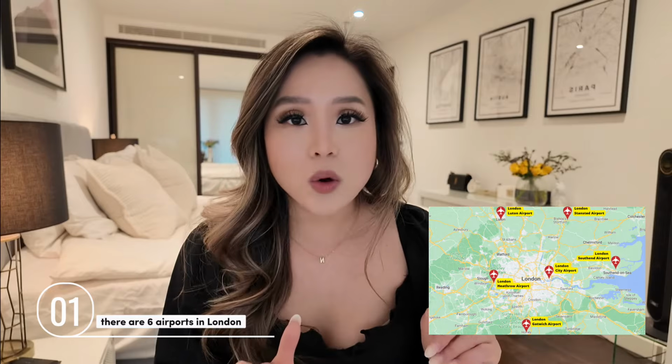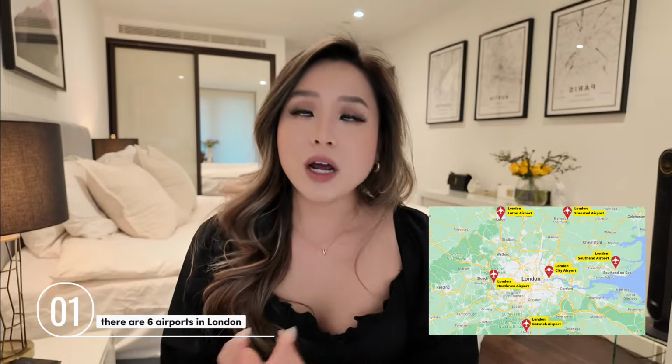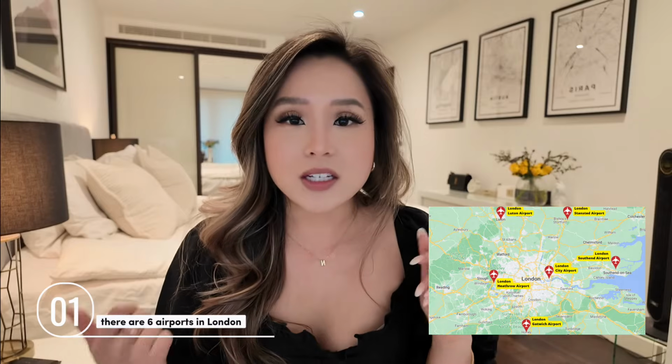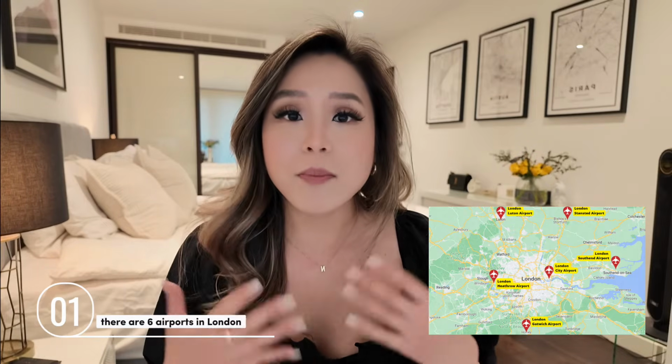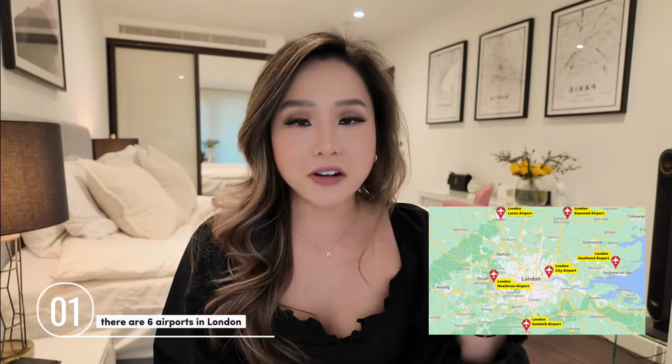The city airport is going to be mainly for business trips. It's a very, very small airport with very limited flight options. I have flown out of there once, and people are just dressed in business clothes because it's really served to be more of a business airport. So you literally fly in for your work meeting and you fly out of there on the same day type of vibe. So as a tourist, you most likely would not be using the city airport.